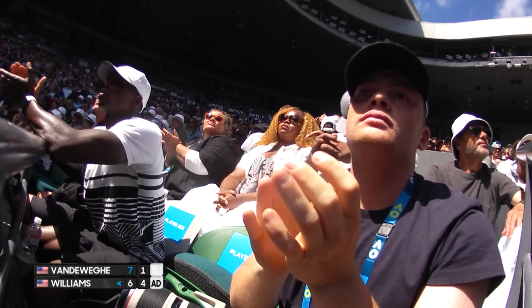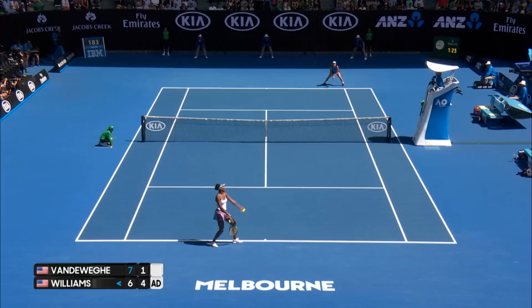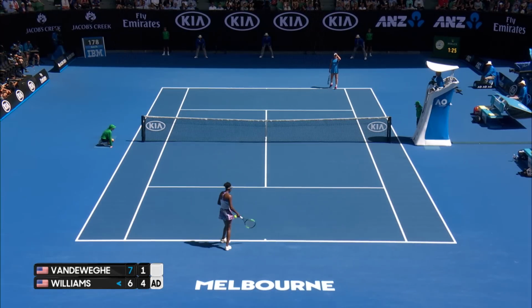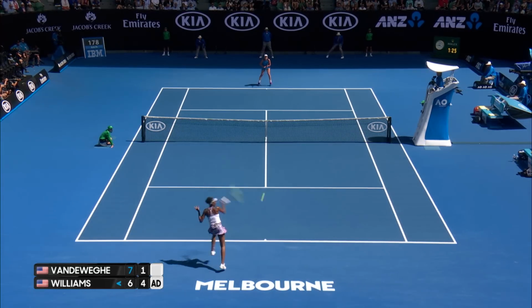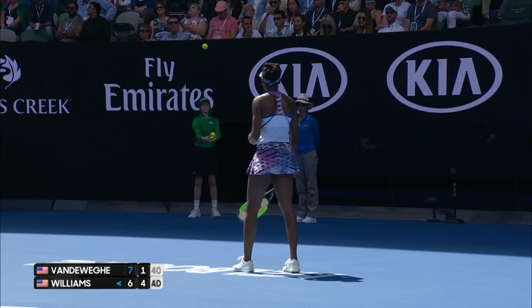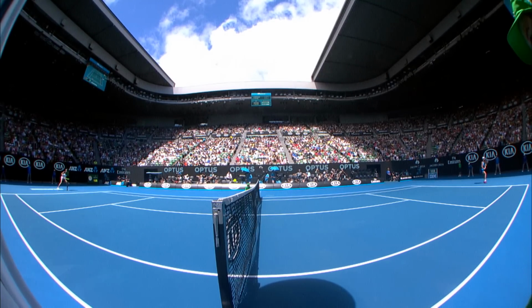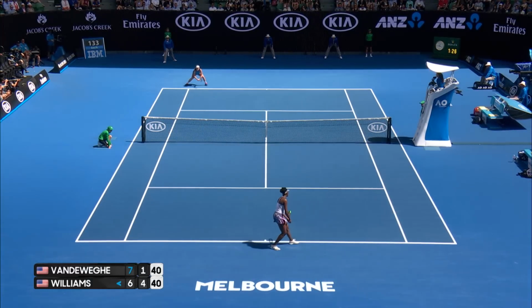So much in her second serve, Williams. She's won 11 of the 12 first serves that have gone in. Interesting game, this one. Just get the feeling that if Williams wins it, it's done and dusted, this set. If not, Vandeweghe still very much in it.